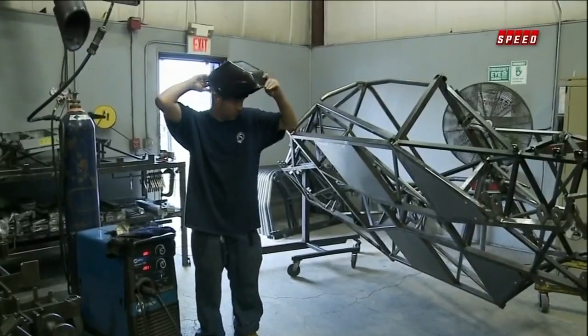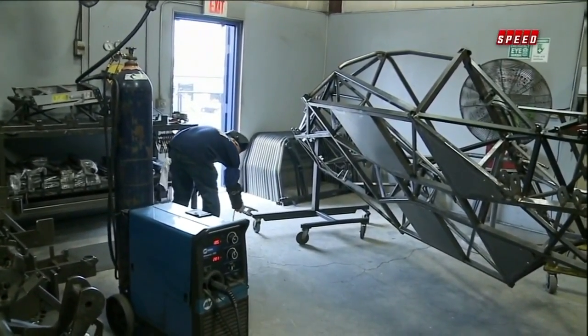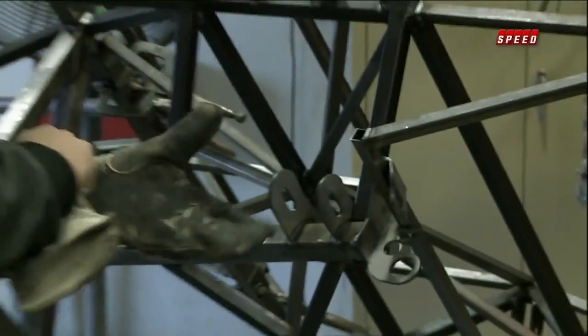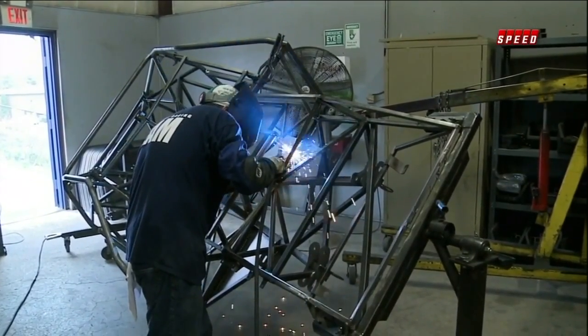Next, the chassis move to a large rotating jig called a rotisserie. We put them together in the fixed jig, tack it together just to hold the car together, and then 70% of the welding's done on the rotisserie. And it's a huge advantage, and we can get everything nice and easy in front of us. It takes the awkwardness out of welding, pretty much.